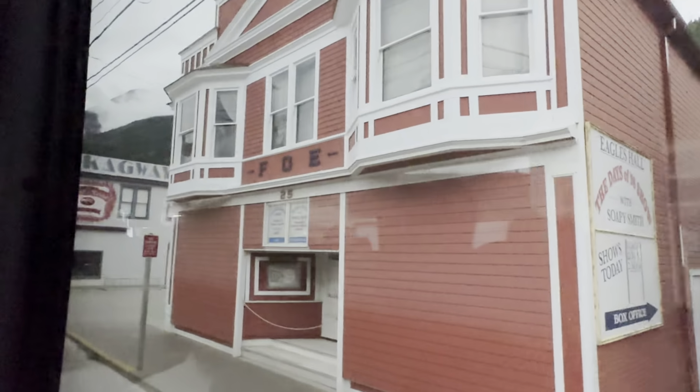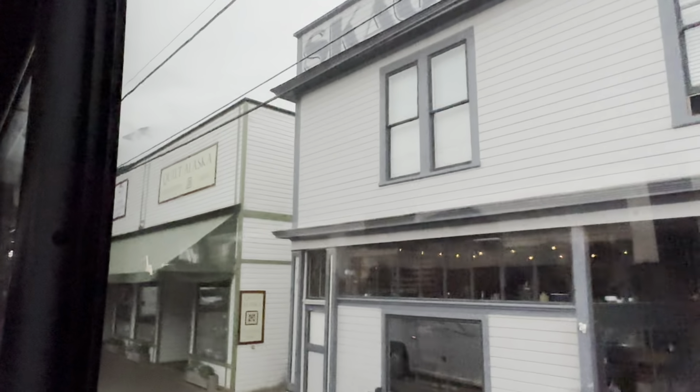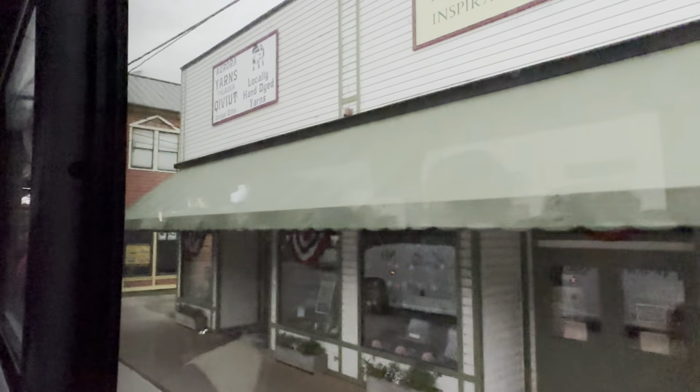If you look to your left hand side, you'll see that we're entering Skagway's financial district. And we are now exiting Skagway's financial district.